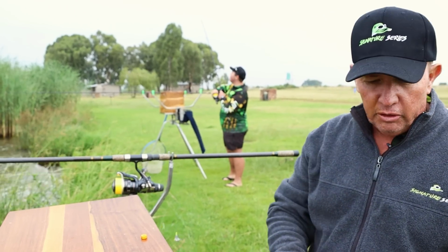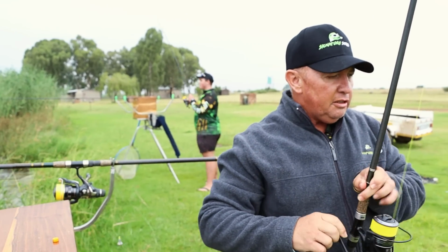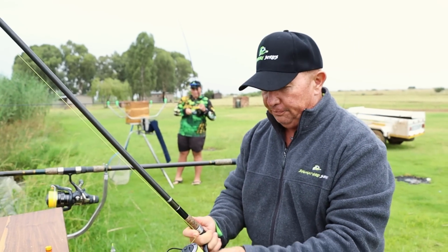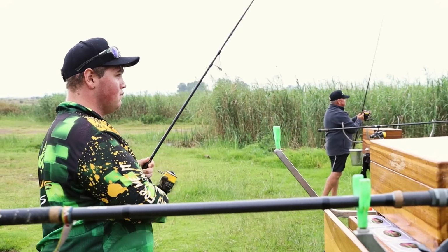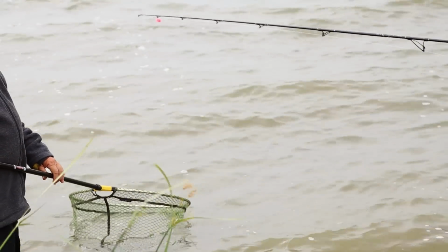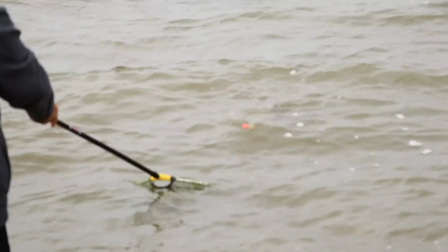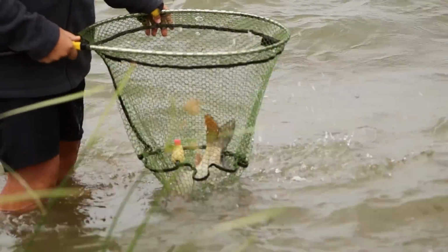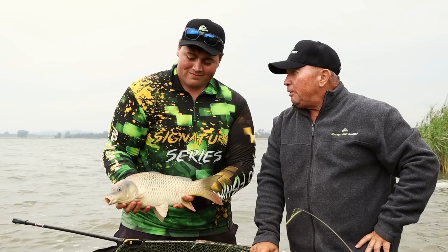Okay, I'm going to get my rod in while Keegan is playing that one out. Again, on that 65-70 meters, not too far. And then I'm going to assist him to land his fish. Keegan's got quite a nice fish on. There we go. Yours is bigger than mine. That's a better fish, Keegan.